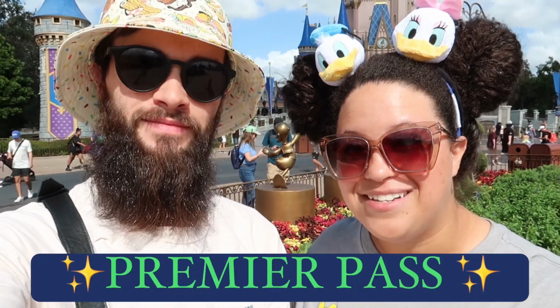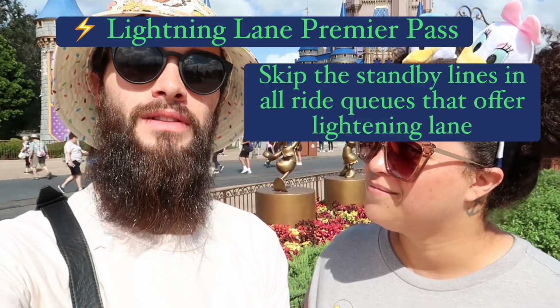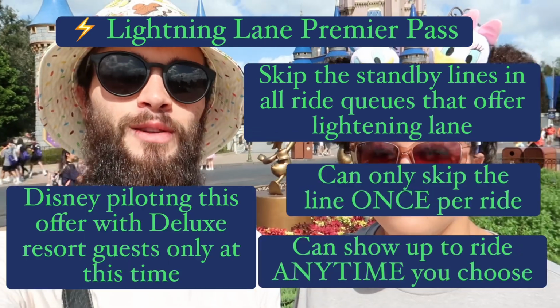So we're here at Magic Kingdom today to test out Disney's brand new Fast Pass Lightning Lane system called Premier Pass. So what is Premier Pass exactly? The Premier Pass is something that lets you skip all the lines one time, whatever time you choose, and it's exclusive to Deluxe Resort guests as of right now.